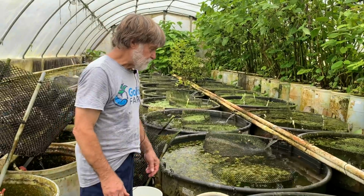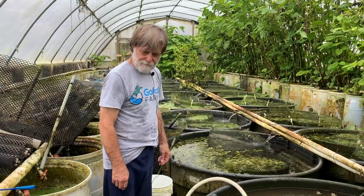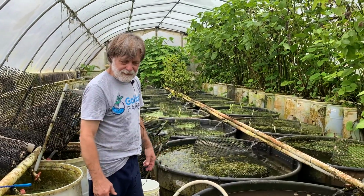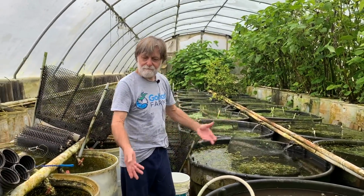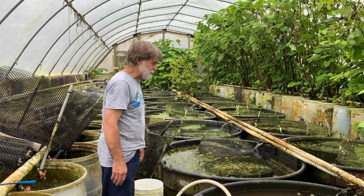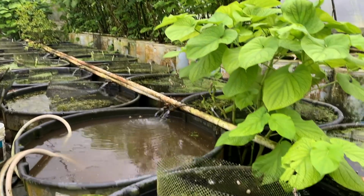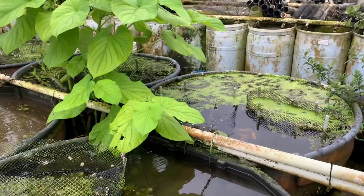At any rate, they work out well, and if need be, if we ever do something different, they're fungible, they're reusable. And that's one of the things we aim for on everything we do, is that whatever we are using can be used for some other purpose.